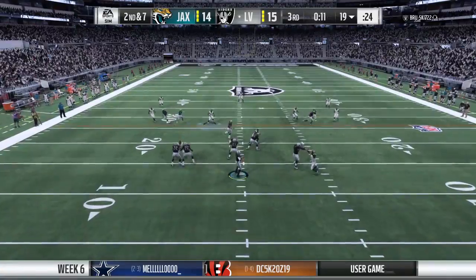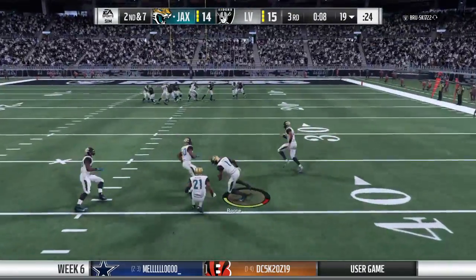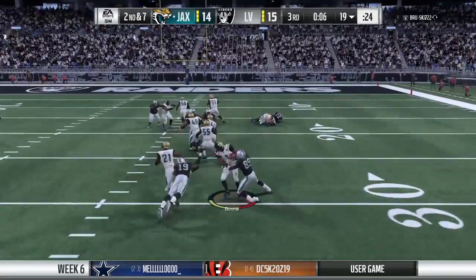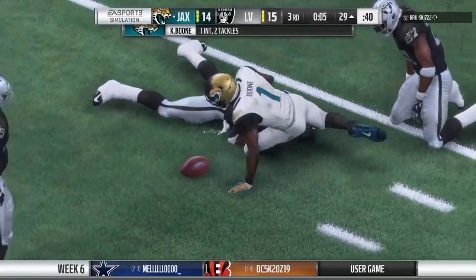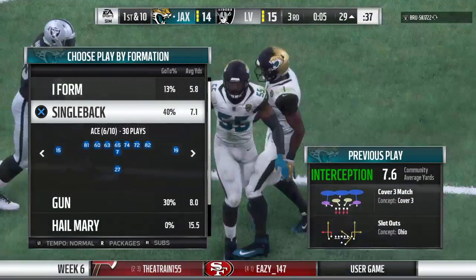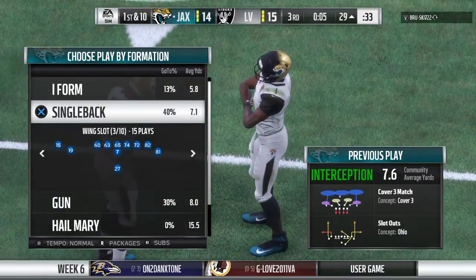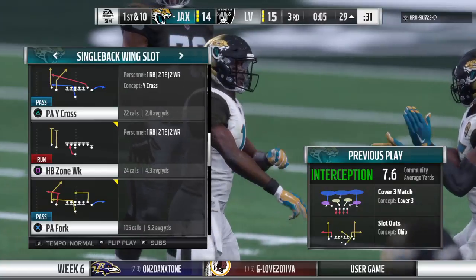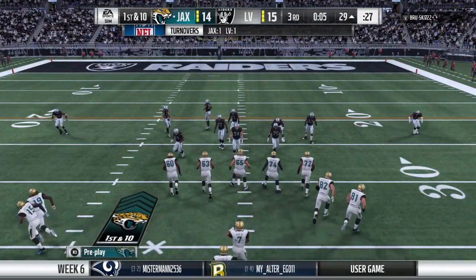To throw on 2nd down. Carr. Looking for Crowder, and it's intercepted. Picked off at the 39. And he'll bring this one back to the 29. Well, the timing is everything on a route like this. He tried to drive that football into a tight spot. And if you're a little early or a little late, chances are there's going to be someone there. And sure enough, this one's going the other way. And this will probably be the last play of the quarter.